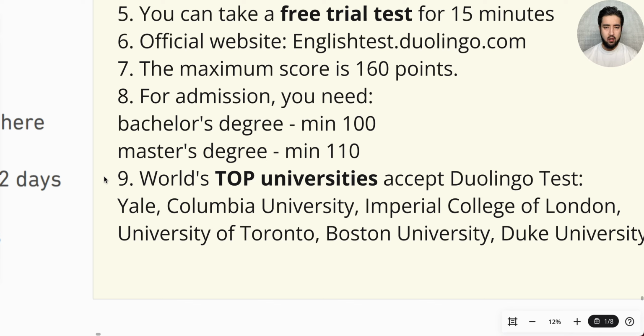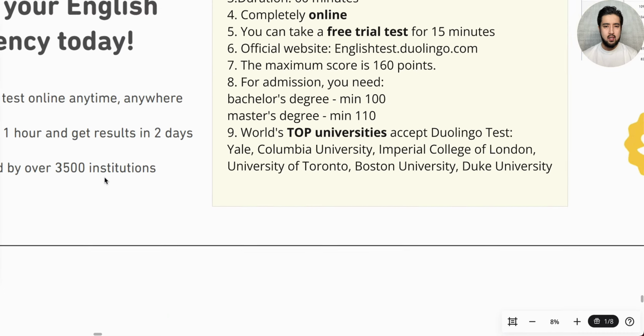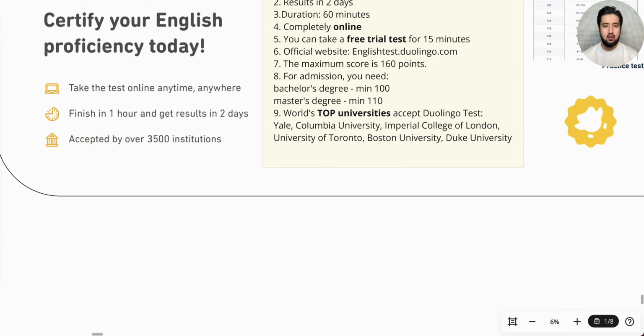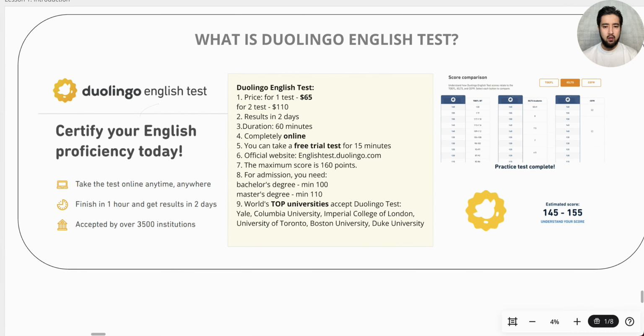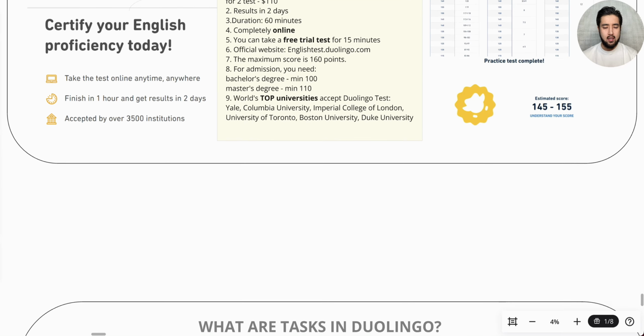Now, one more thing is that the world's top universities also accept the Duolingo test. For instance, Yale, Columbia University, Boston University, Imperial College London, the Ivy League, and lots of other universities. You can find the full list of universities on the official website of Duolingo. So, this is the main information about the Duolingo English Test. Now, let's look at the tasks.